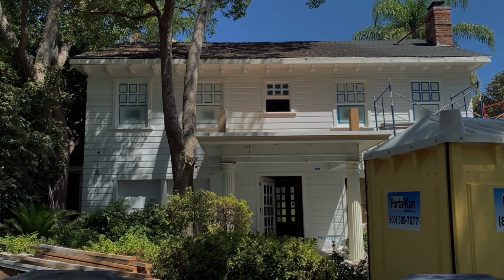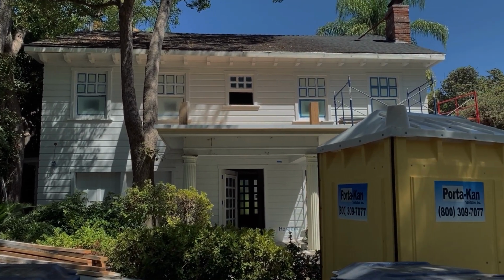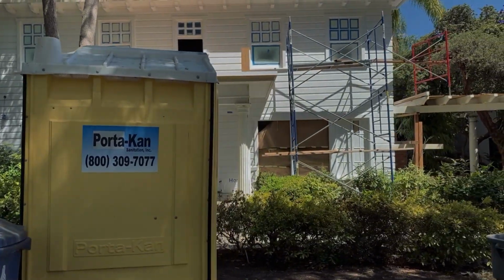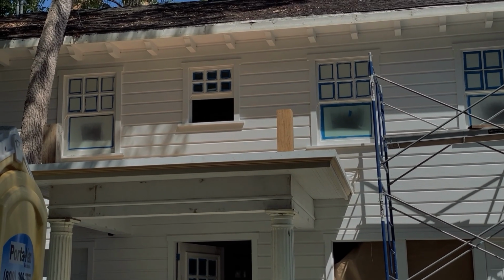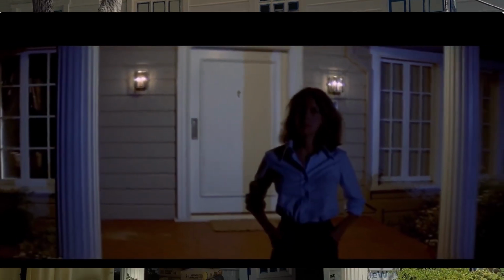I wanted to point out something else. You can see that door, it has a glass paned front. And back when they filmed, it also had a door just like that. But it was replaced with a wooden one. However, when Laurie and Annie first pull up for the night of babysitting, you can see the glass pane door, and then in all later shots, you see the wooden door that they used.